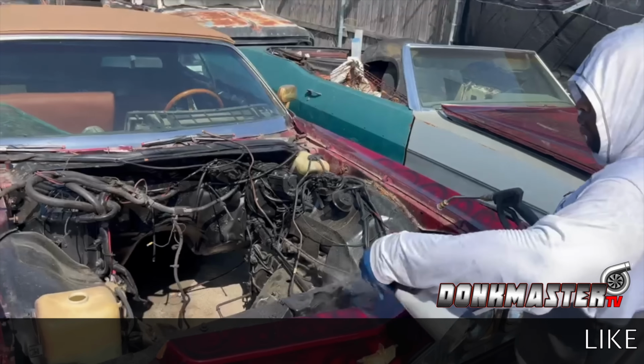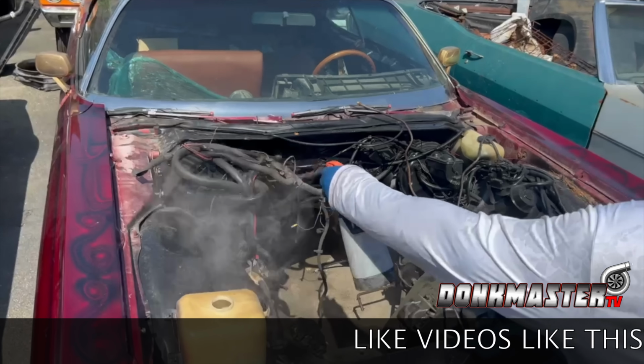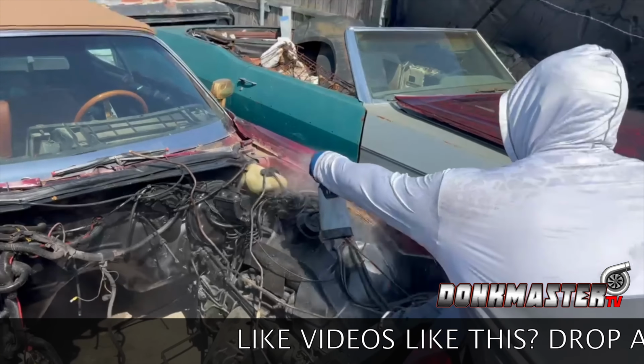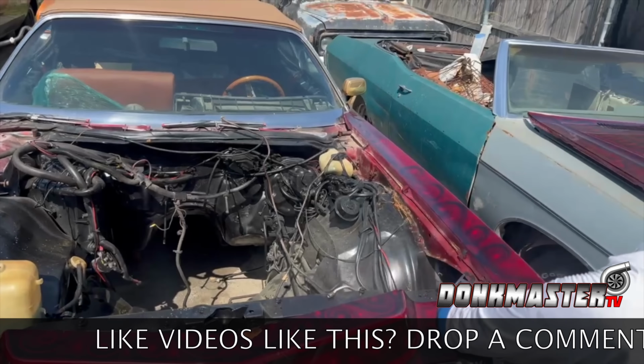All right, let's see what the detail master's got going on, cleaning up Karlous Miller's 1973. We will at least start to clean some of the dirt and grime up under it right quick before we put the motor in. There's some stuff we be forgetting to show, but I'm gonna show y'all today.